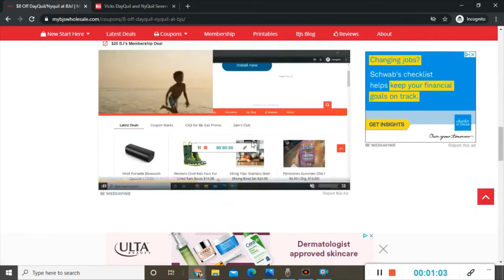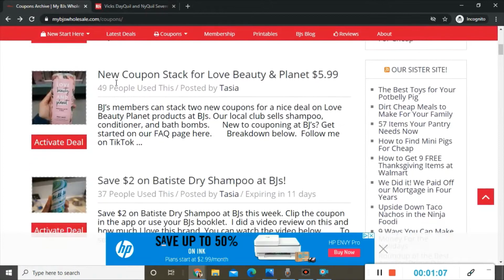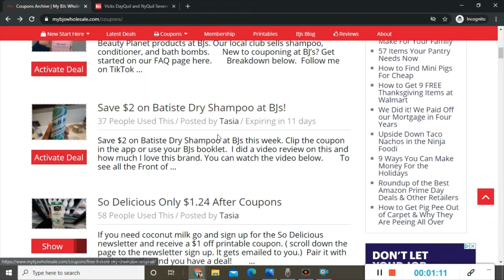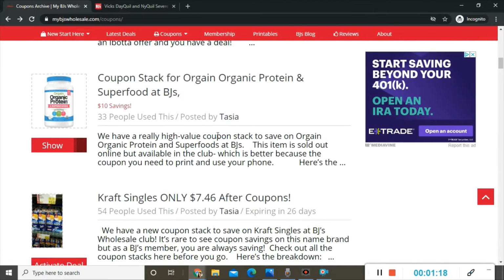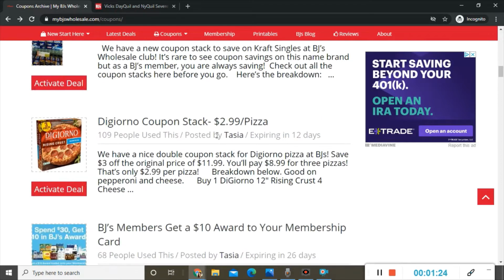And we also have some other deals if you want to just check out deals straight on that page like that. So let's just go through quickly some of the deals that we have this week. There's some nice coupon stacks. Love Beauty and Planet is a new one. This dry shampoo is just a discount on at BJ's. Here's a coupon stack. Oh my gosh, that one is really good. That organic powder Kraft Singles is a rare coupon stack.